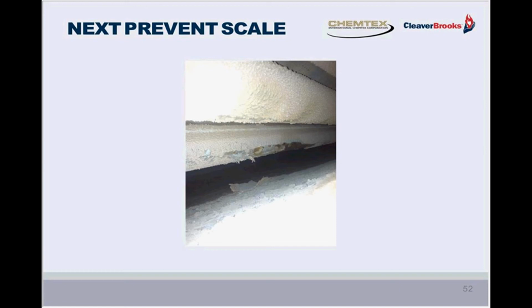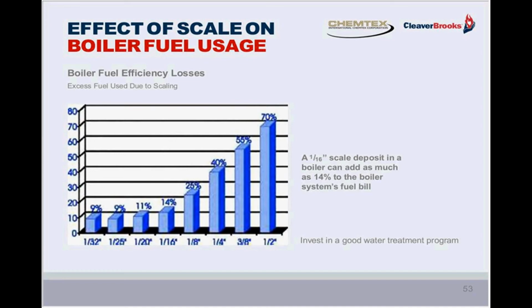So we've got oxygen corrosion removed from the system using sulfite. Now we're going to go on to talk about preventing scale in the boiler. And as you've probably seen drawings and are well aware, scale is a very good limiter of energy flow. If I've got scale on a boiler tube, it's going to cost me more energy to generate the same amount of steam, and 1/16 of an inch of scale can increase your fuel costs by up to 14%. So it's important to invest in a good water treatment program, which generally makes up a very, very small portion of the overall operating budget of a boiler.